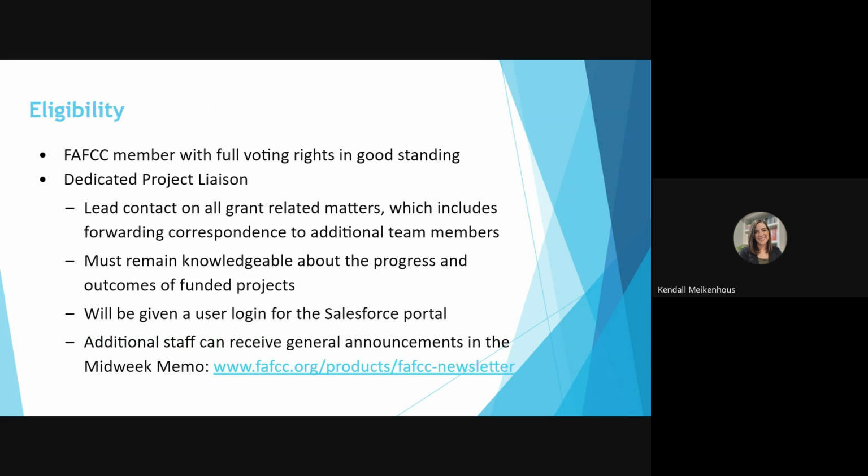So all FAFCC members with full voting rights are eligible to apply as long as they remain in good standing, which means that membership dues and management fees are paid. And as mentioned before, that also means that those reporting components from the previous grant cycle are up to date.